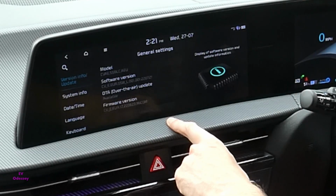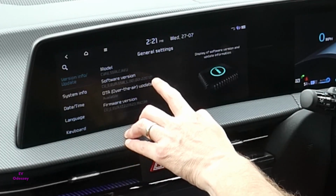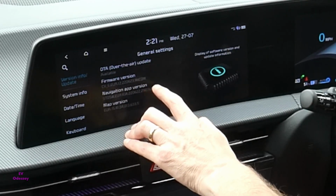Well, the firmware version is still the same, 220623, but the software version has gone up to 220721, which is the 21st of July 2022. I don't think anything else would have changed.